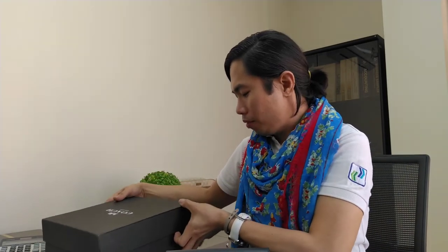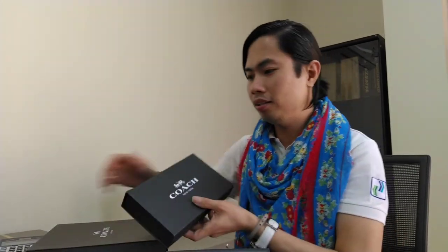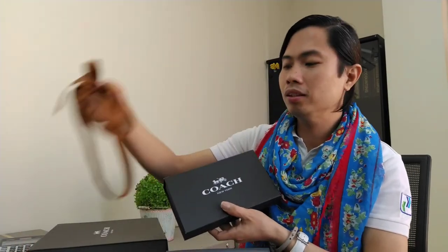Pero kahit na naka-sale siya, nagkaroon pa rin siya ng price increase. Okay? So yun yung nakakatawa during my purchase of these items on the website of Coach. Imagine mo, yung packaging pa lang, sulit na. Kumbaga, in-effort na nila yung packaging itself. Hindi nila tinipid with all the boxes, with all the ribbons.